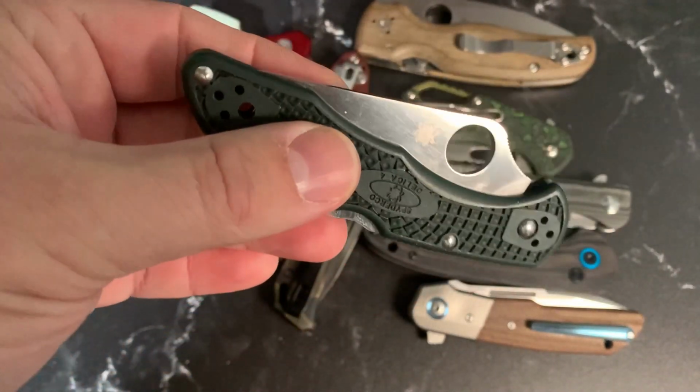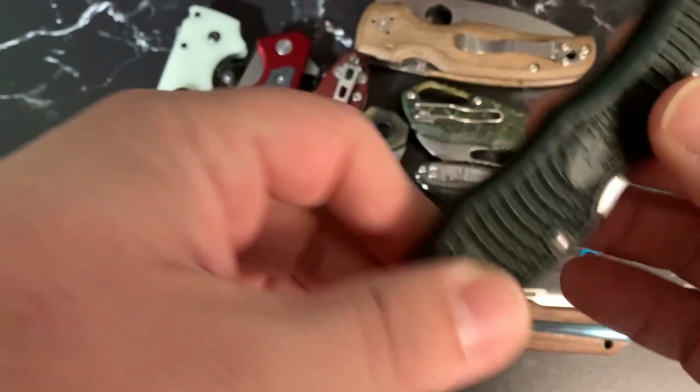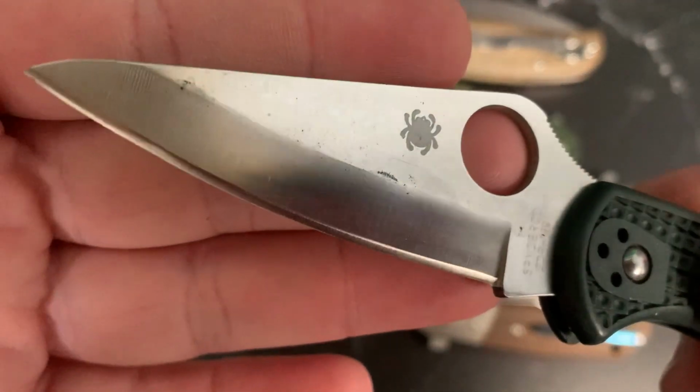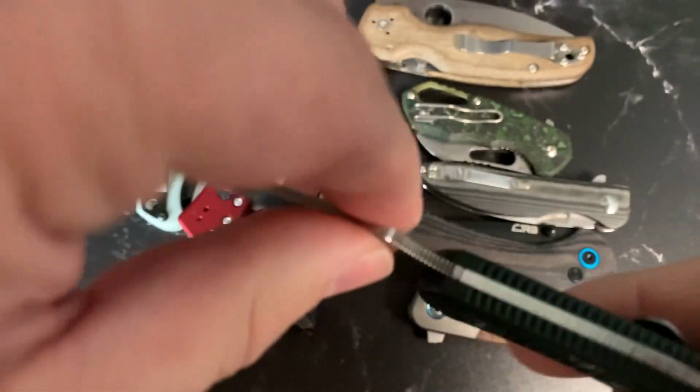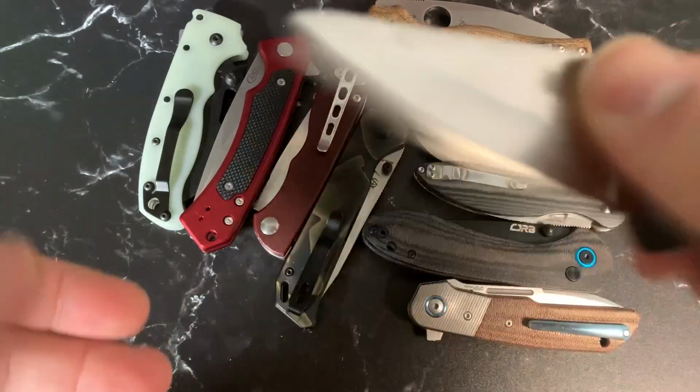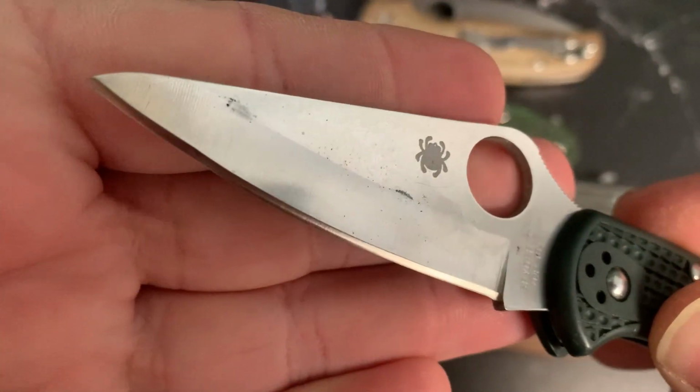Delica, I picked up a Delica this year, used, in ZDP 189. These are no longer on the market. They are discontinuing the Endura in ZDP 189, though you can still get those. They are flat ground, which is going to make them more efficient cutters.